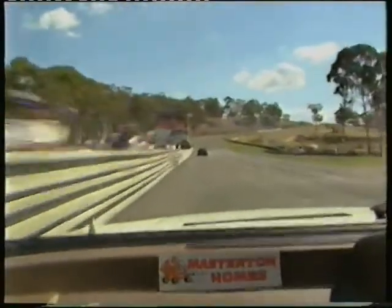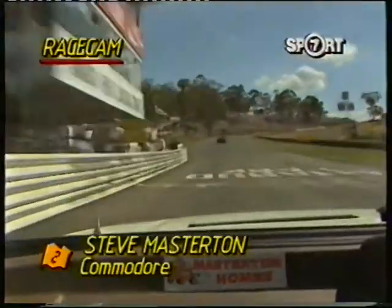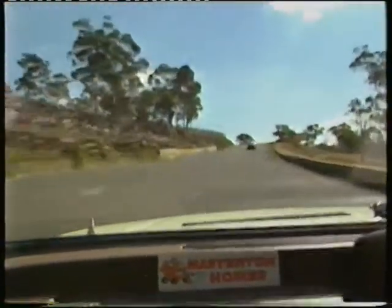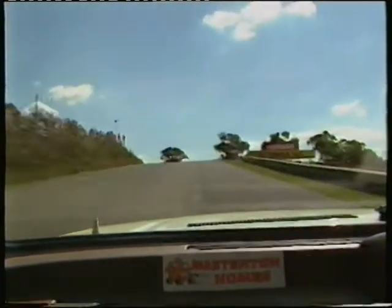Masterton working hard. The BMW really makes up a lot of ground around the back of the circuit, coming up with 1 lap remaining. And Jim Richards is already across the strike. Here's Steve Masterton. We take race cam as we head up Bitchapave Hill for the final time.